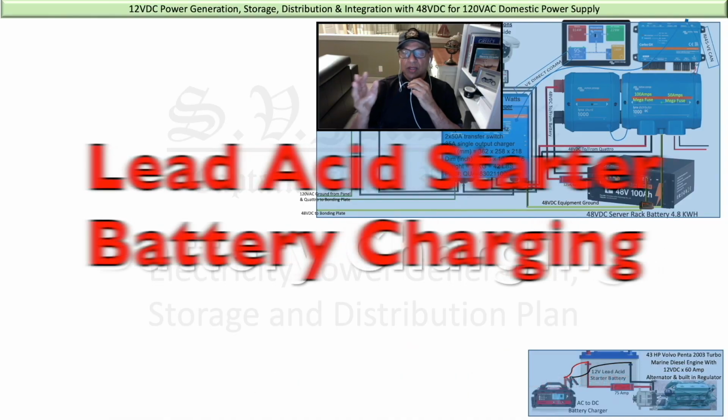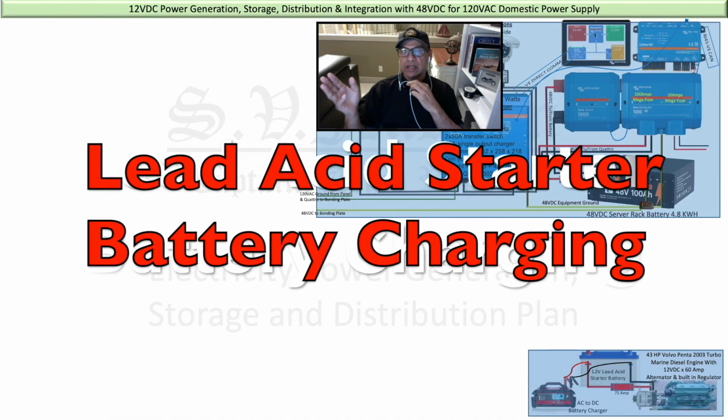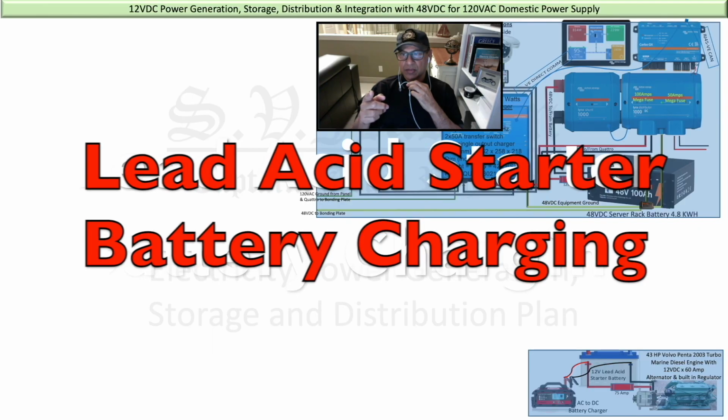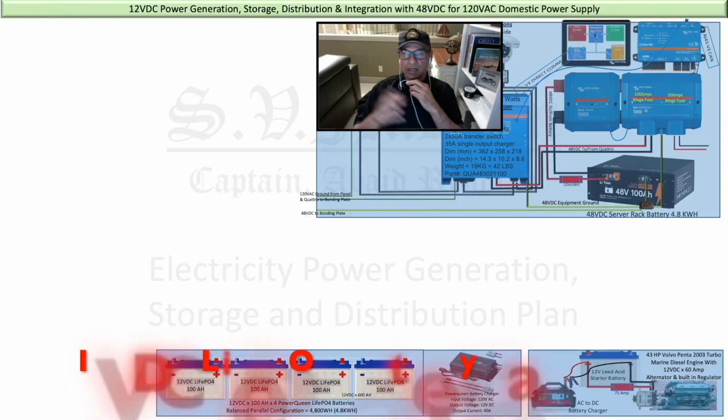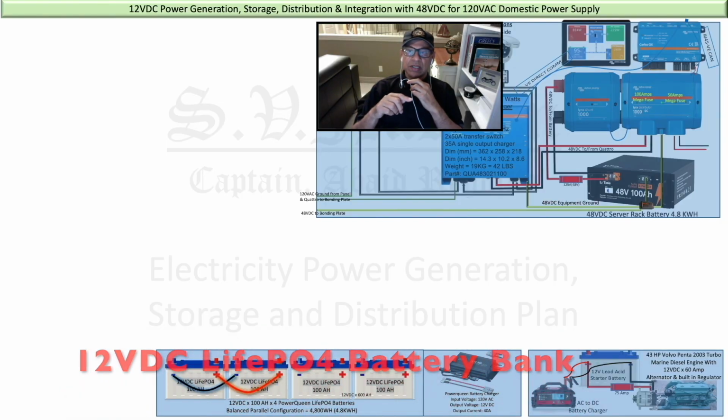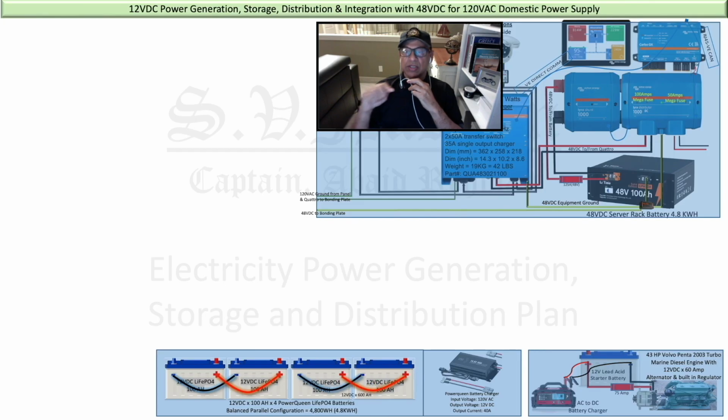So basically I already have my diesel engine and alternator, which charges my lead acid battery. And it has its own 120 volt AC battery as well, just like car batteries. So I have recently purchased 4 lithium iron phosphate batteries, 100 amp each. So these are 12 volt DC batteries. I'm going to connect them in parallel. Parallel configuration is black to black, red to red. So making them 12 volt DC with 400 amps, almost the same capacity as my server rack battery.